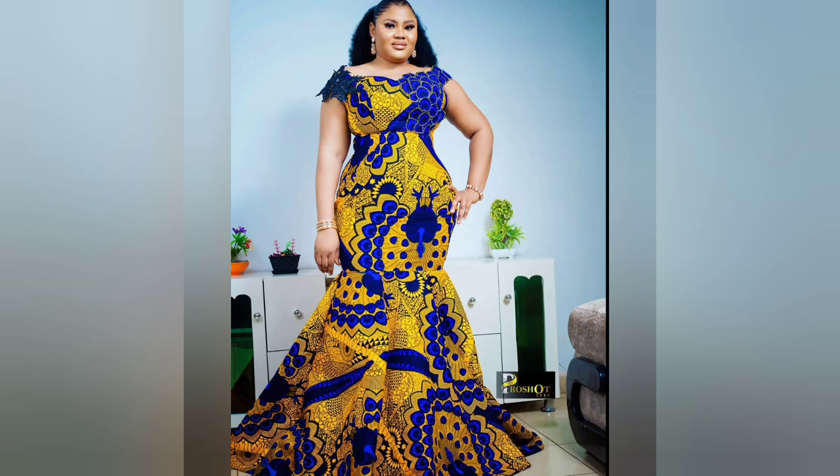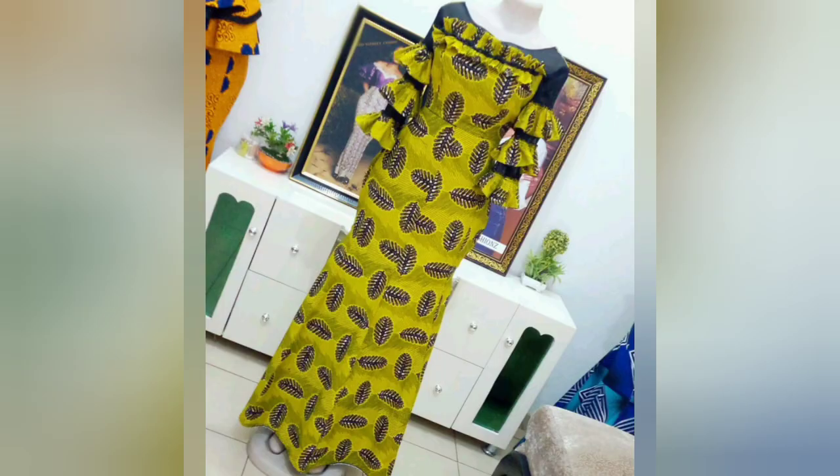This channel is all about promoting and inspiring you when it comes to African clothes styles. Like this particular gown style, I love the print. This style is just simple, beautiful, and mature.